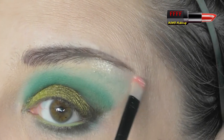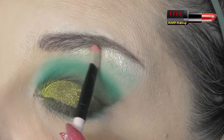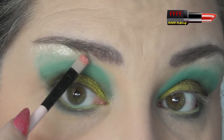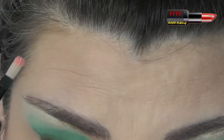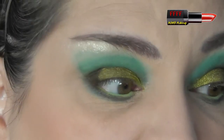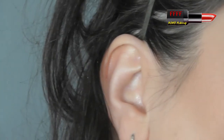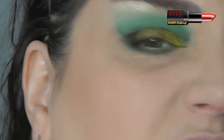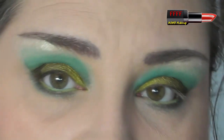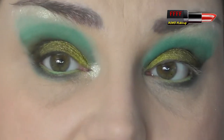I do like Jeffree's formula when it comes to highlights. You get such a good payoff with them. I know some of them, like Lavender Snow for example, do get quite a bit of hard pan. But to be honest, I have an old spoolie like this that I use for roughing up the top of my Tarte Exposed blush. It's gone a bit dry, so it's difficult to get any pigment out of it. So I just use that and rough the top up, and then I've got loose pigment to pick up, and I still get great colour.